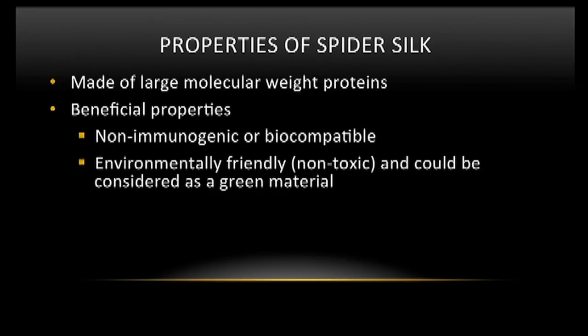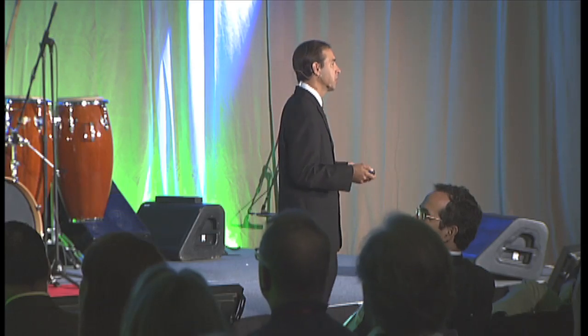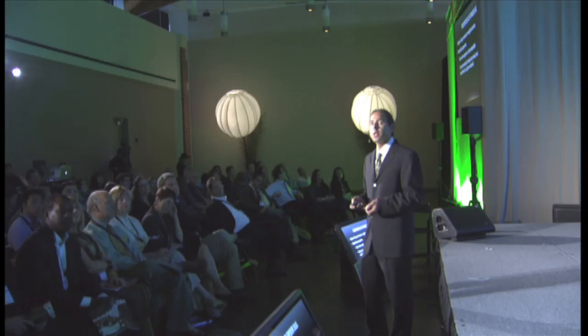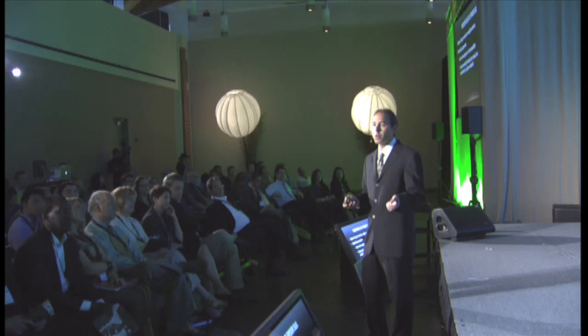So if I use a comparison, perhaps, of human weight, average human weight being 200 pounds, these proteins are on the order of about 1,200 pounds, if you saw a 1,200-pound person in the world. So they're very large proteins, which make them difficult to work with in the laboratory, as you might guess. If we look at the protein sequences themselves, what we find is that they have internal block repeats in their sequences. And anytime you find proteins that have internal block repeats, they behave much like materials, like polymers.